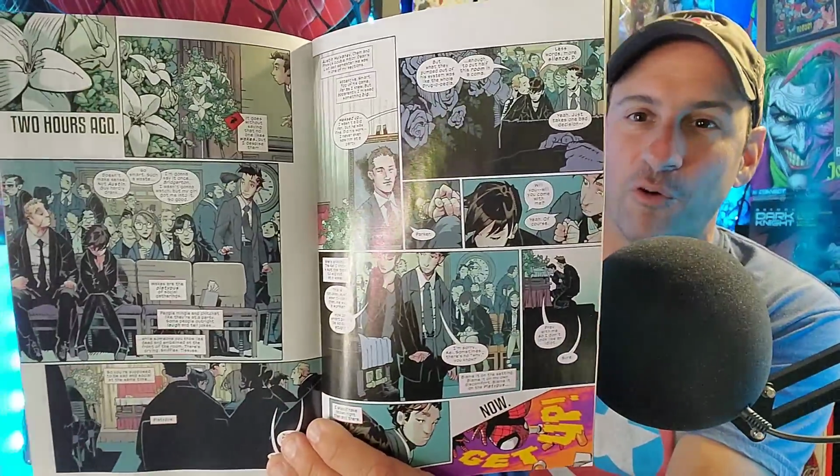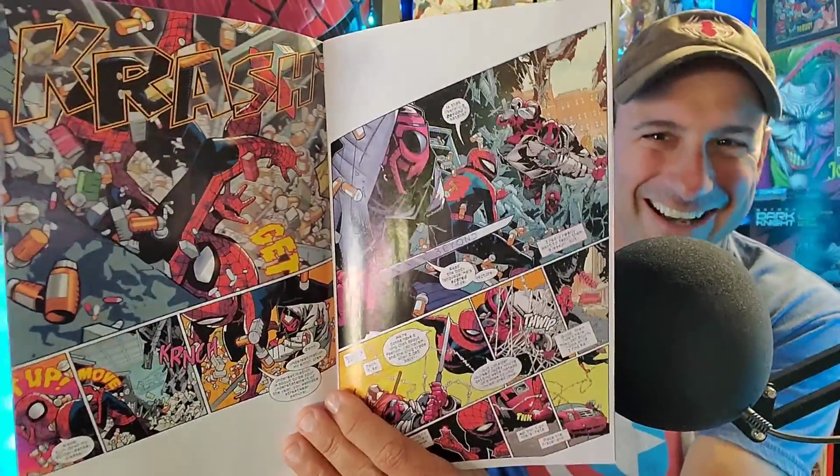Really cool, man. Here's some of the interior artwork for more nonstop Spider-Man. So in case I haven't shown you enough yet, here's more action, right? So there, I got to show you within 2 covers, 2 little different pieces of artwork there. All right, so let's move forward.